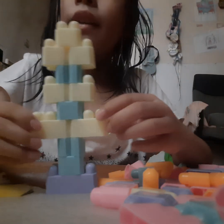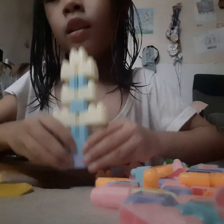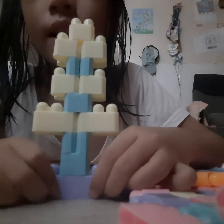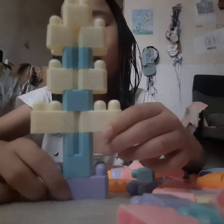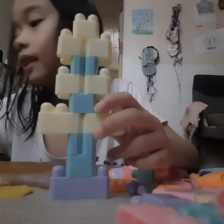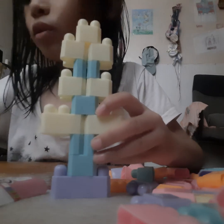Look, guys, I made a Christmas tree. Yeah, I'm just copying. Where is it? Right here. And just look at it. Oh, the Christmas tree. I'm very good at building. It just looks like it. It's so much fun to copy. Okay, Christmas tree. Check.